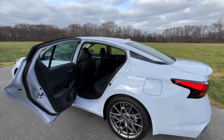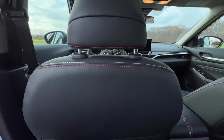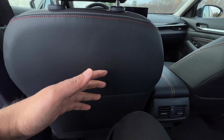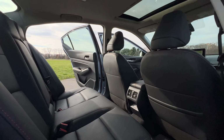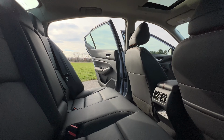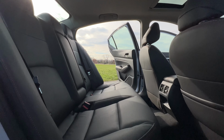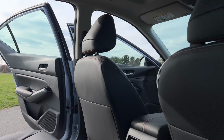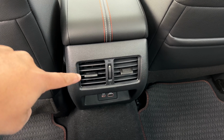Alright, so hop in the second row of the Altima and you have a total of 35.2 inches of legroom back here. I'm about 6 foot tall. That is my seating position. As you can see, I've got plenty of room. I'm very comfortable back here. The Honda Accord and the Toyota Camry do give you more legroom, but honestly, it feels very spacious in here. So I'm never too sure how automakers measure out rear legroom because this is plenty spacious. That said, you don't have much going on back here in terms of convenience and comfort. You don't have heated seats, you just have a couple of vents.